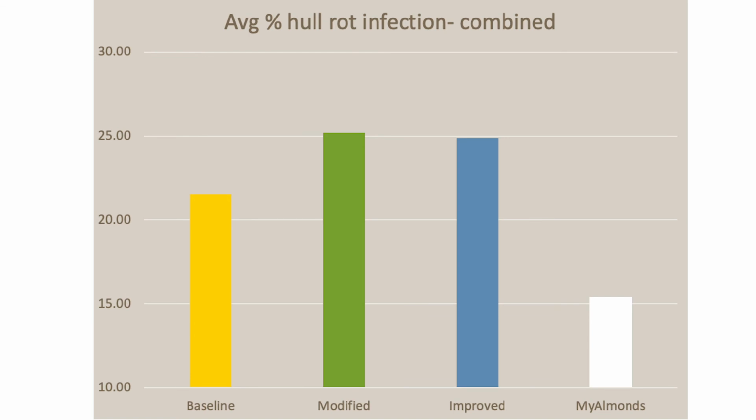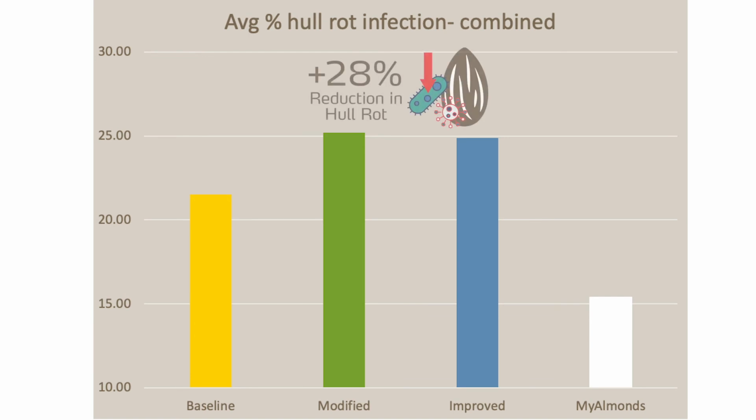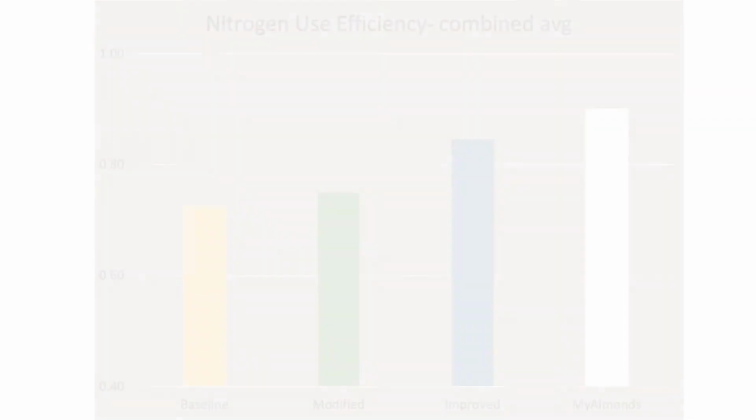This year, we observed a staggering 28% reduction in hull rot incidence between the My Almonds program and the baseline program. The reduction in hull rot is likely due in part to our overall nitrogen use efficiency.